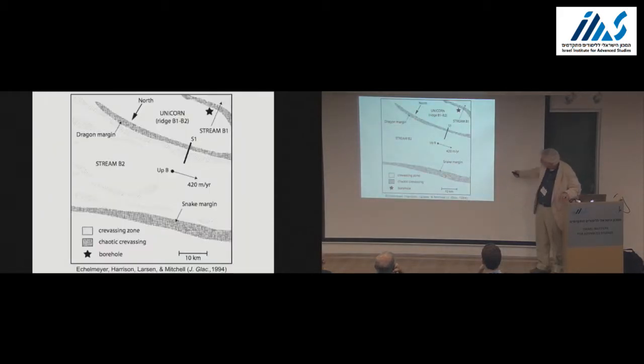So here's a picture of that margin and a line along which there is data. Look at this speed, 420 meters a year. If you believe Hebrew University of Jerusalem puts out accurate maps, then I can tell you that this building in a year, if moving along at that rate, would be past the library, totally past the library. I obviously use the HUJ map to do my calculations, so it depends on how good those maps are. But it's going very, very fast.